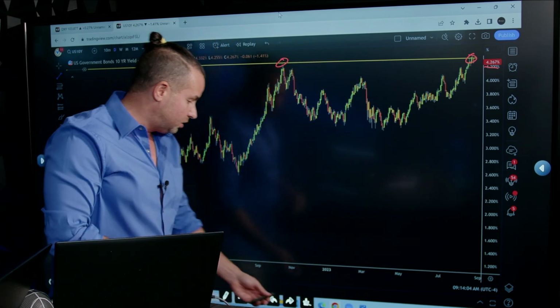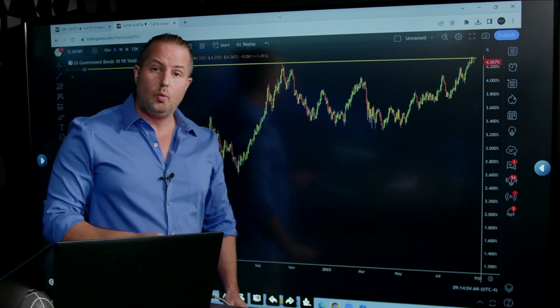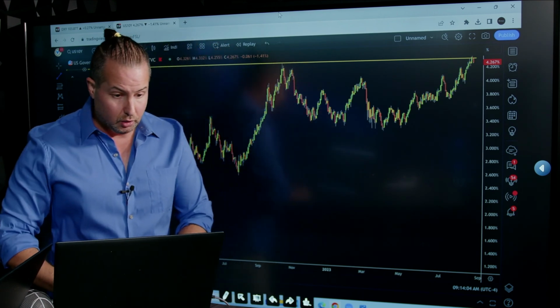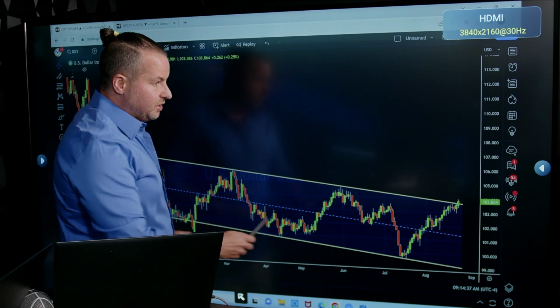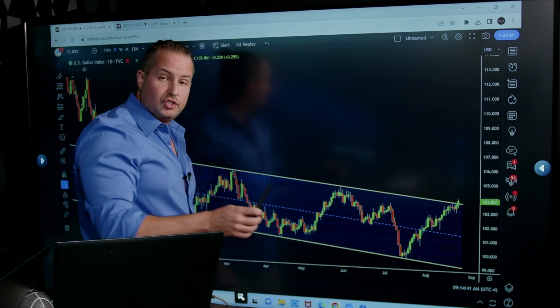Now, why that's interesting to me is because we've seen the dollar recently rally while the yields were going up. So dollar up, yields up. But if we flip this over to the US dollar, the dollar is actually moving up today as well as yesterday versus yields.